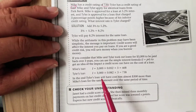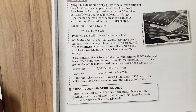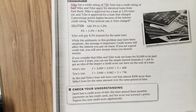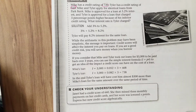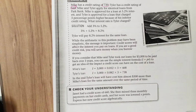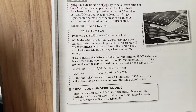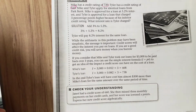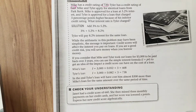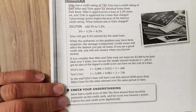But the point here is that as your credit score changes, so will things like your cost of credit, which is the interest rate. When you go to borrow money, the higher your credit score, the more trustworthy you are, then the lower the interest rate you're probably going to get. And the lower your credit score, which means you're not very trustworthy when it comes to credit, they're going to charge you for that in the form of a higher interest rate. So credit scores, very important. Okay, that is assignment 25.